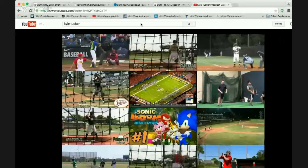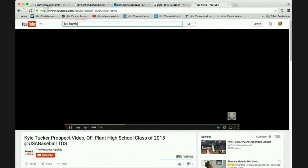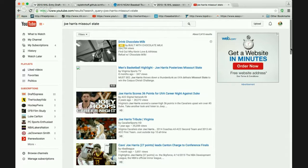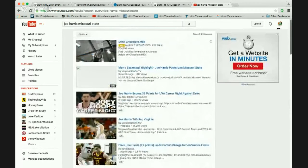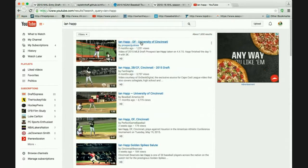Joe Harris out of Missouri State. I remember Missouri State played Arkansas, and they gave up like 16 runs. I don't know if he was pitching in that game, but Joe Harris out of Missouri State is... I cannot find any Joe Harris highlights for the Missouri State pitcher. So I guess we'll skip him and go to the next player. We'll let Kern pick a player he wants to watch for any sport at the end to replace Joe Harris.